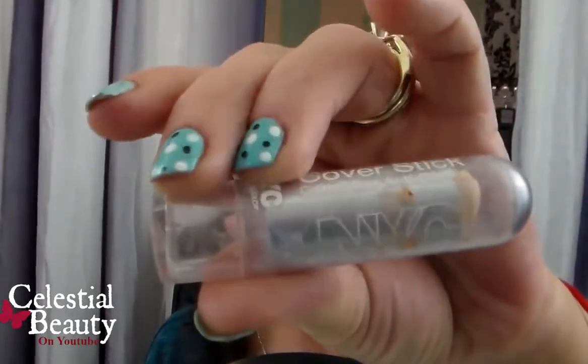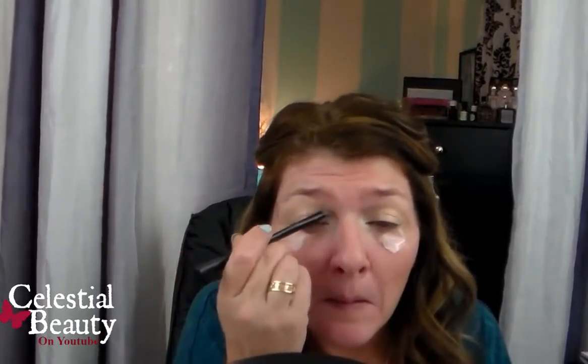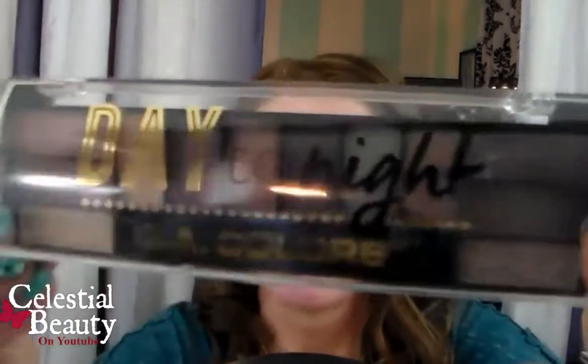I wish I could let you guys listen to music without getting in trouble, but you know, I'm going to use my NYC cover stick to just put a little bit on the inner corners of my eyes because I think I got like 4 hours of sleep last night, and I've got a little purple tint going on right in there, so I've got to have a little extra coverage, and I will use it later for down the center of my nose after I contour. I'm going to use my Rimmel Stay Matte powder to just set all of that into place.